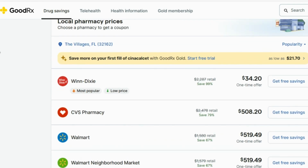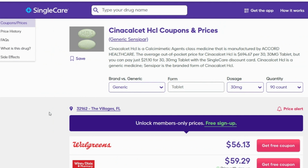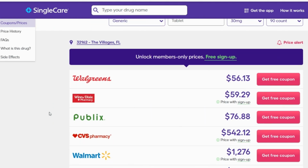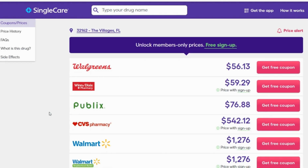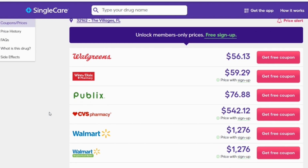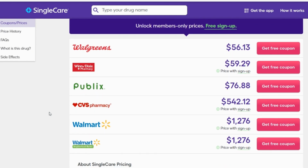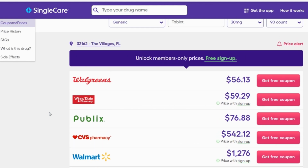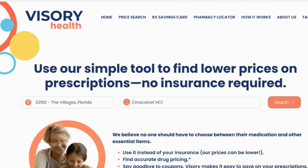Now, not all discount cards are created equal, and they all have their preferred pharmacies. So let's try a different one too. This is SingleCare, same drug, same quantity, $56. So you're looking at $200 for the year at Walgreens, up to $1,200 at Walmart. Craziness. So let's try one last discount card.